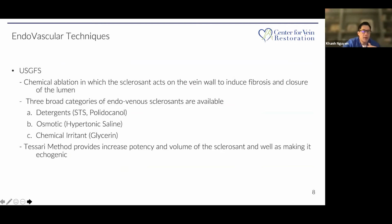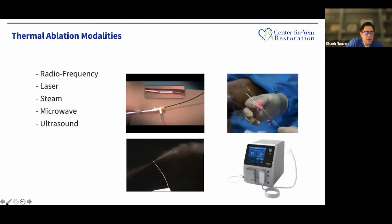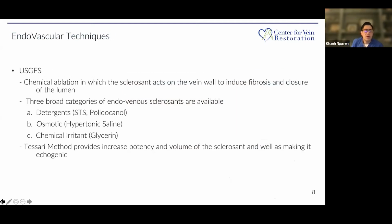So when we talk about endovascular techniques, which have really revolutionized venous care, we have to talk about ultrasound guided foam sclerotherapy, as well as thermal techniques and non-thermal techniques. I struggled to decide where I would put ultrasound guided foam sclerotherapy. Obviously this is a non-thermal, non-tumescent technique, but clearly the CPT codes put ultrasound guided foam sclerotherapy in a different category than the rest of the ablations.